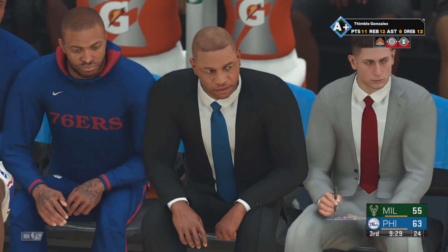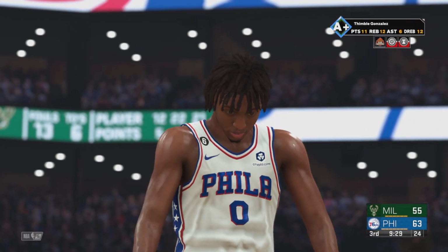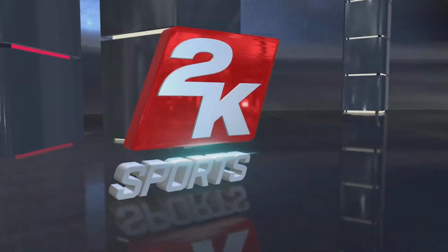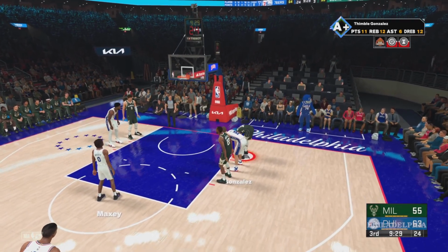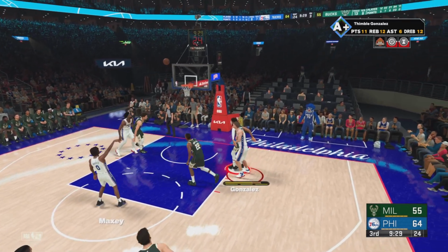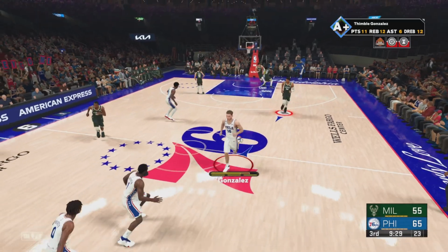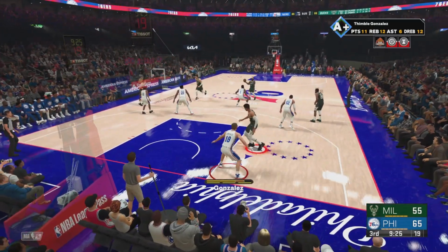And 74%, you know, so-so. He probably wouldn't mind seeing it a little bit higher. First one falls for. Maxey hits them both. Bucks trail by 10. To the middle.